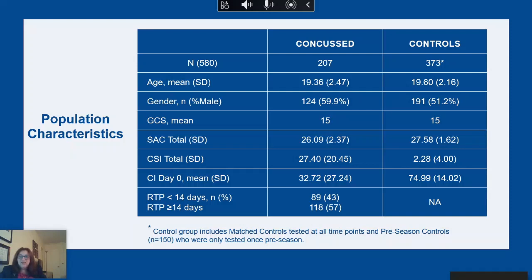The total SAC score was 26.09 in the concussed and 27.58 in controls. The concussion symptom inventory was 27.4 in the concussed and 2.28 in the controls. The concussion index on day 0 was 32.72 in concussed and 74.99 in controls.